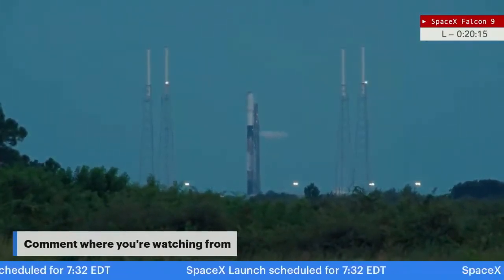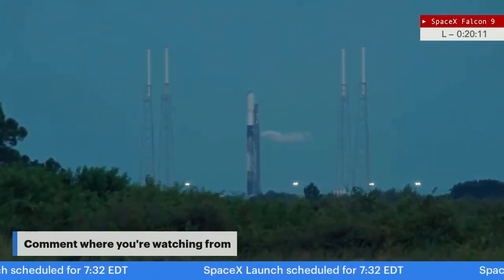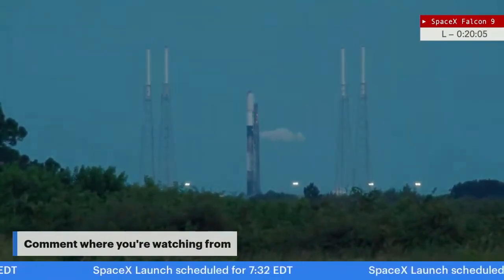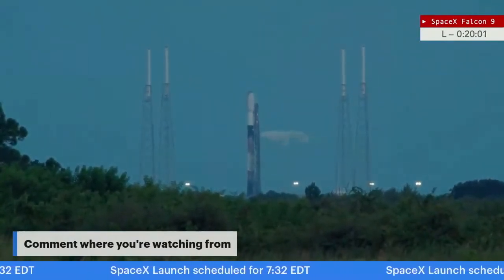that indicate the chill down of the fuel lines in the strongback is now underway. And again, this is part of the process to get ready to start the loading of propellants aboard the second stage of the Falcon 9.